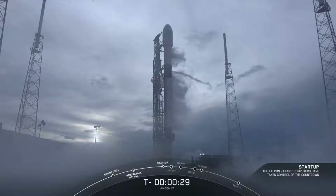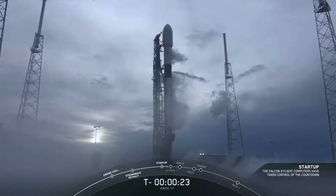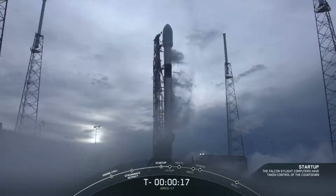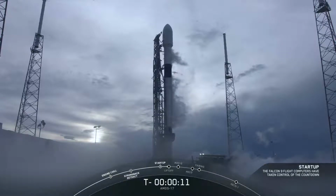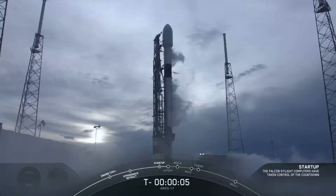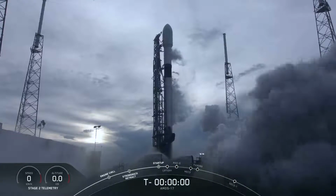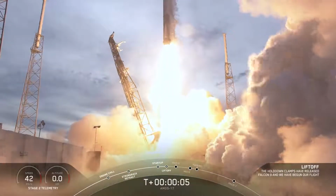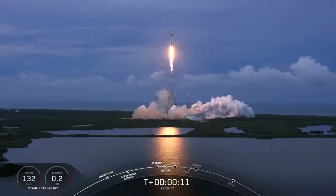T-minus 30 seconds. Stage 1 pressing for flight. T-minus 15 seconds. 10, 9, 8, 7, 6, 5, 4, 3, 2, 1, 0. Ignition, liftoff. Vehicle is pitching downrange.